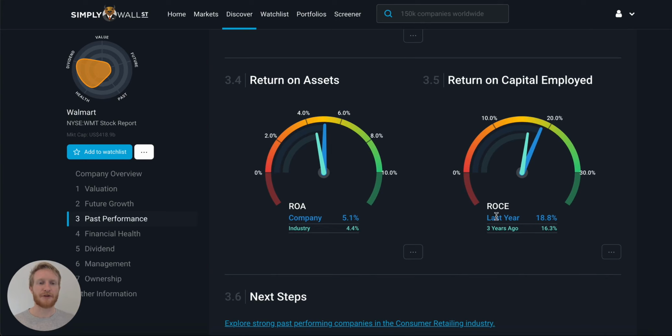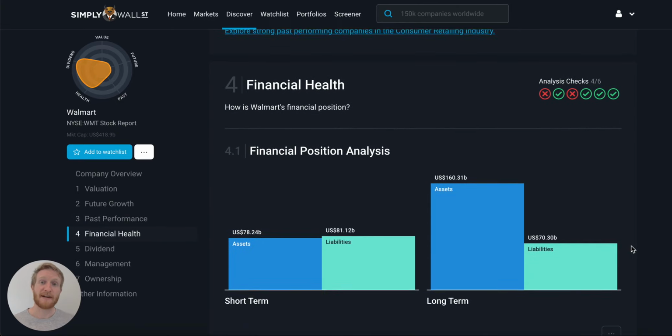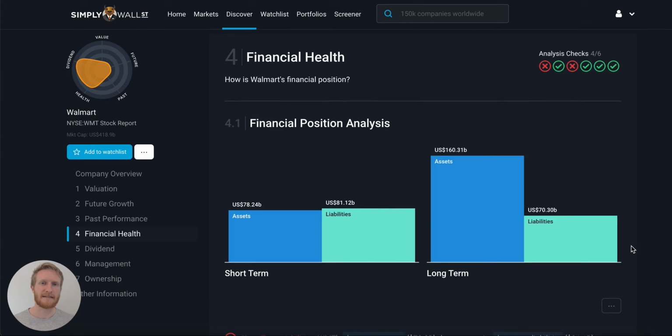And the return on capital employed is basically assets minus current liabilities, and that allows it to take into account debt as well. So it actually is outperforming the industry here as well, and it's generating a good return, being 20%. 18 is pretty solid, but it's good to know that it's improving from what it was 3 years ago. So promising signs.